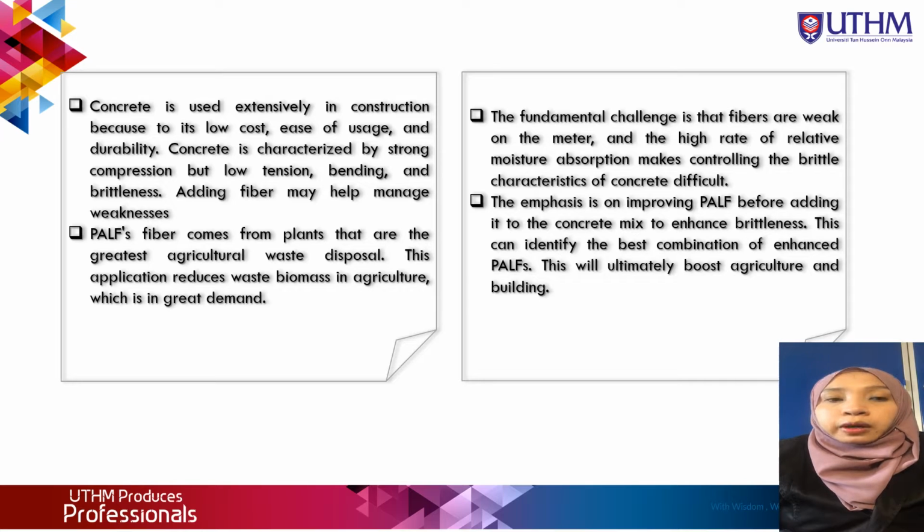Second, PLF fiber comes from the plant that is agricultural waste disposal. Its application reduces waste biomass in agriculture with a greater demand. Third, the fibers are hydrophilic, and the high rate of moisture absorption may affect the workability characteristic of the concrete. Fourth, the improvement of PLF before adding it to the concrete mixture is to reduce initial brittleness. This can help identify the best combination of PLF and also boost agriculture and building.